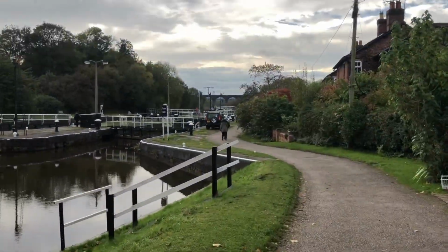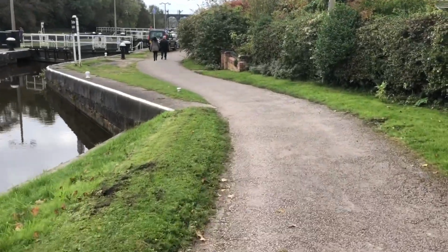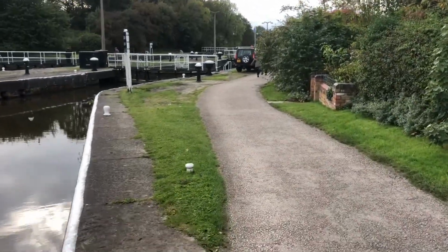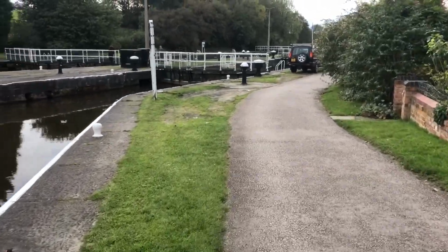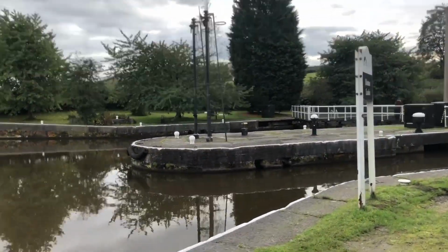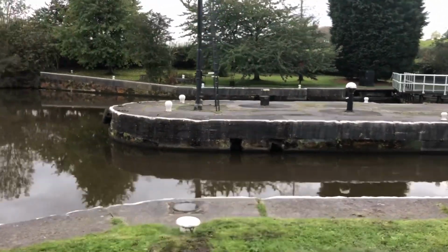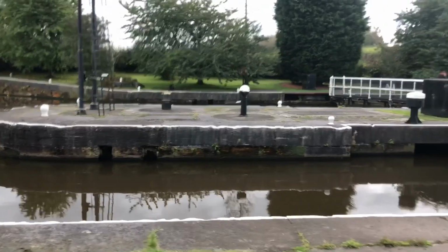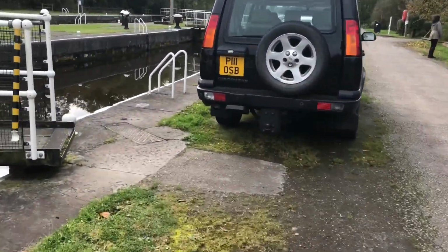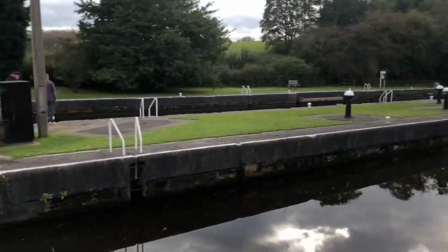Dutton Locks. You can see the viaduct in the distance now. Let's cross it at the easiest place, which looks like being here. They're those railway signals which have been commandeered for use on boats. Right. Anything going through? Doesn't look like it.